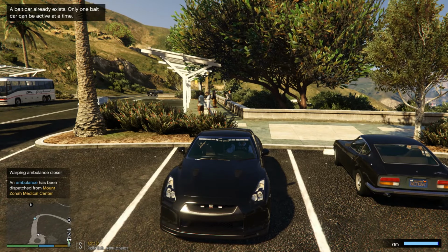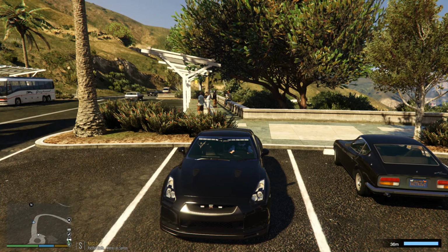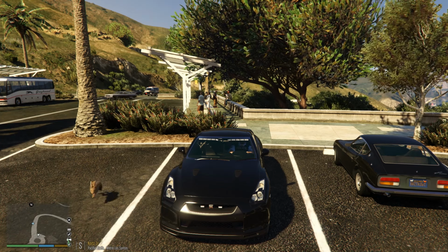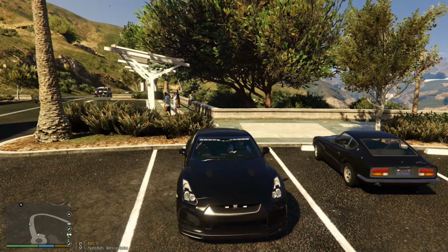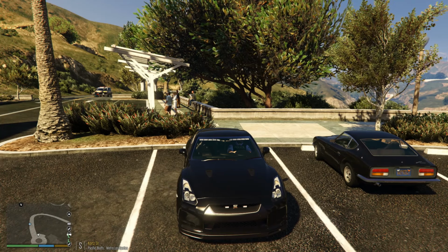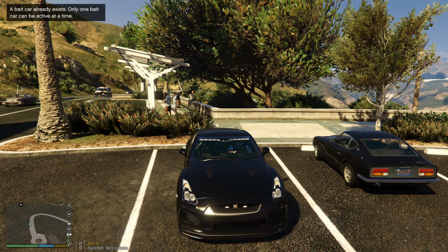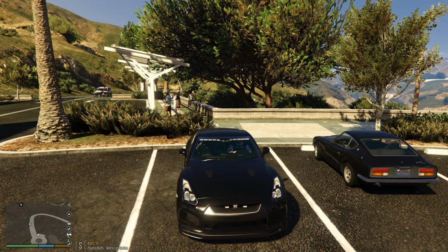Respond code 3. Okay, so the bait car still exists. We've got to wait for it to get a bit further away and disappear. And ambulance is en route. God, that screenshot noise is annoying. Come on, the bait car doesn't exist. God, this is annoying. Might try towing the next one, see if that gets rid of them a bit quicker, because this is fucking ridiculous.